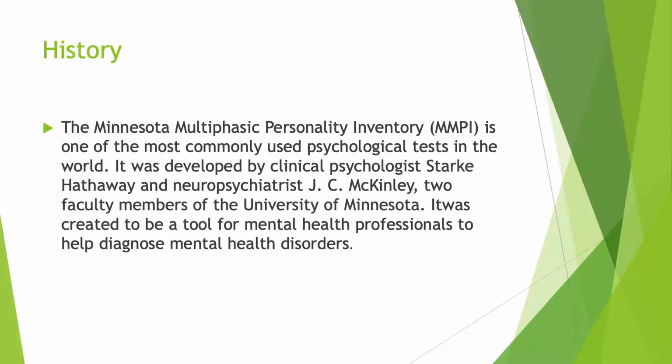History. The Minnesota Multiphasic Personality Inventory, MMPI, is one of the most commonly used psychological tests in the world. It was developed by clinical psychologist Starke Hathaway and neuropsychiatrist J.C. McKinley, two faculty members of the University of Minnesota. It was created to be a tool for mental health professionals to help diagnose mental health disorders.